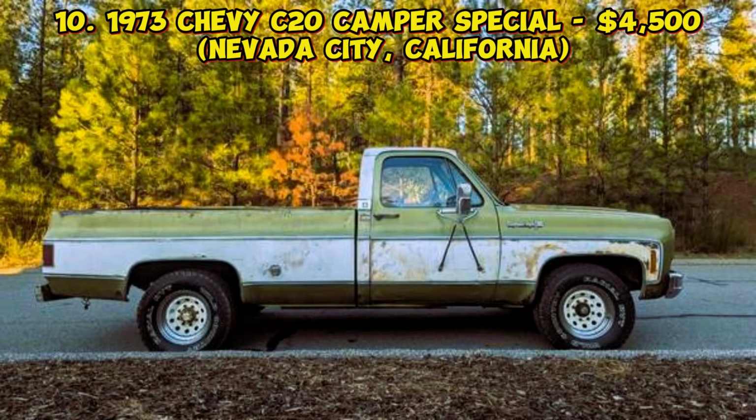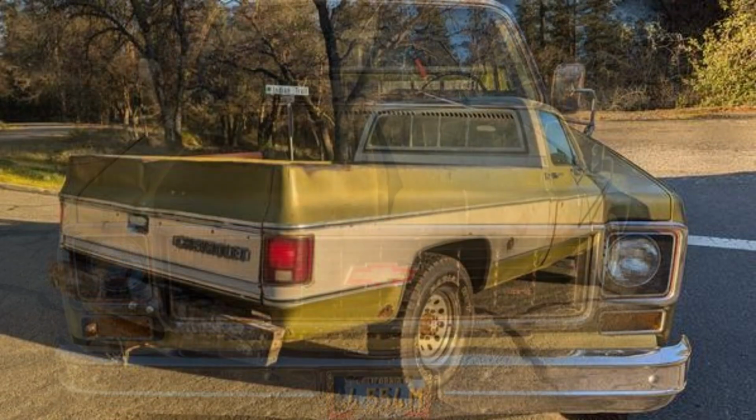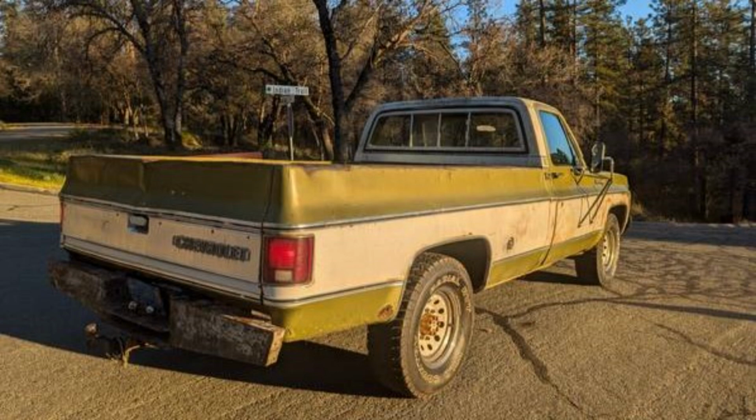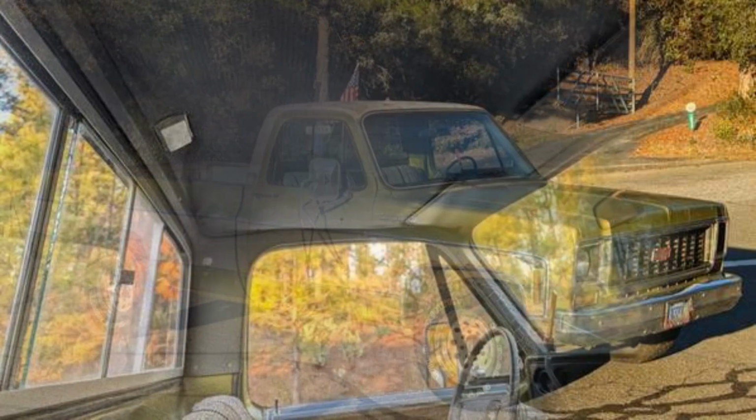10. 1973 Chevy C20 Camper Special, $4,500, Nevada City, California. This 1973 Chevy C20 Camper Special is powered by a rebuilt 454 V8 engine and automatic transmission. Priced at $4,500, it has 84,000 miles and a clean title.